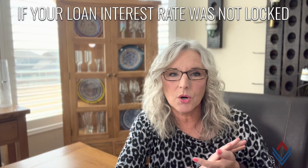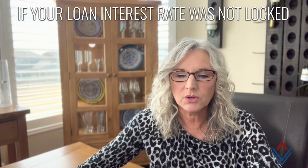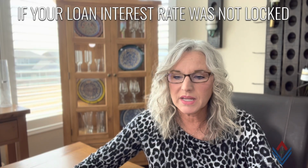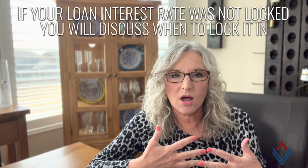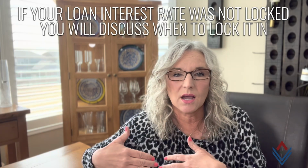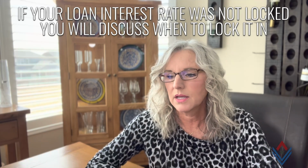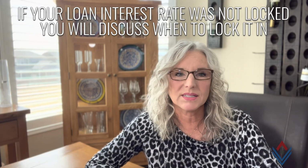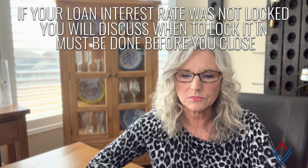Another side note here is during the underwriting process, if your loan interest rate was not locked prior to your loan being submitted to underwriting, at some point you and your loan officer will discuss when's the best time to lock your interest rate in and for how long to lock it. But just keep in mind that that must be done before you can get clear to close on your loan.